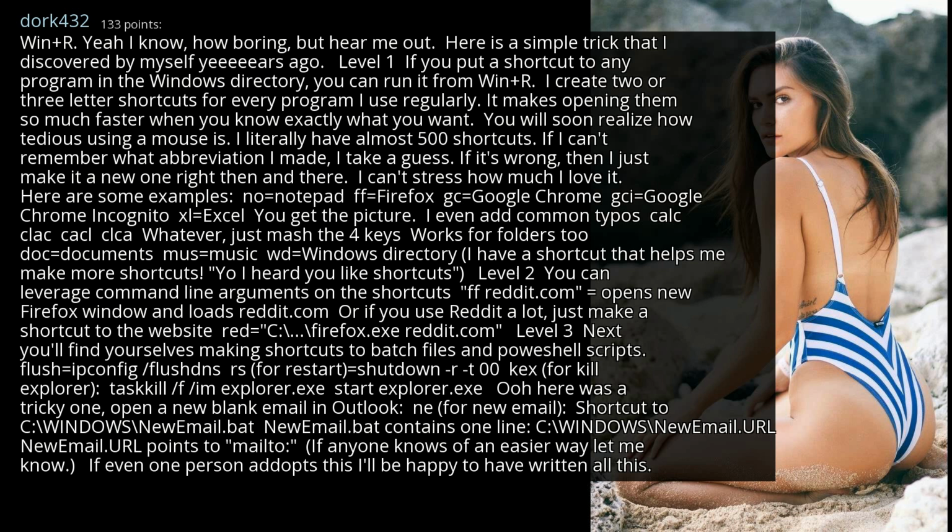Ooh, here was a tricky one. Open a new blank email in Outlook. Nay for new email: shortcut to C:\Windows\new email.bat. New email.bat contains one line: C:\Windows\new email.url. New email.url points to mailto. If anyone knows of an easier way, let me know. If even one person adopts this, I'll be happy to have written all this.